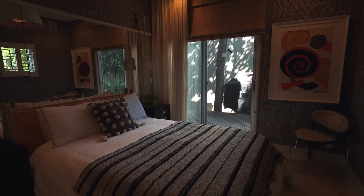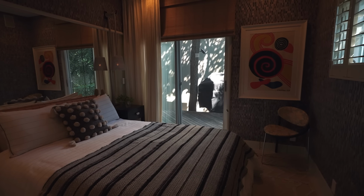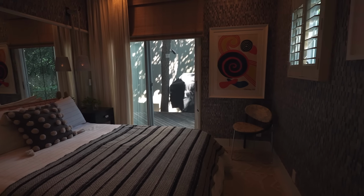But again, I think this is a great example of how this house feels so big because of the double height space in the living room and the openness of the entertaining area. But the guest rooms are intimate and small, and that's fine out here. You should just be in your room to sleep. Otherwise, get out, go have some fun or get in the sun.